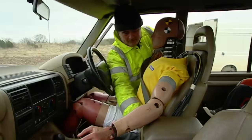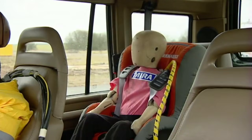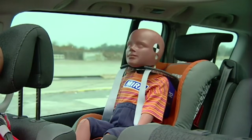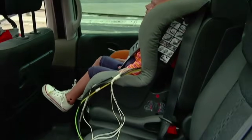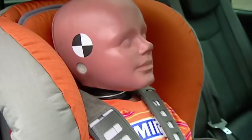We'll have £400,000 worth of hybrid dummies in our 2 cars. The drivers, and to represent that most precious of all cargoes, crash test dummy children, 1 in each car. Instruments in the child dummies will measure loads on vital areas, like the child's head and chest.